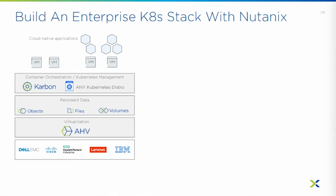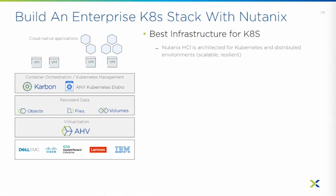And a lot of organizations have invested in a Kubernetes stack already, and so Nutanix HCI integrates with existing Kubernetes frameworks as well. So you have flexibility, just like you do with hypervisors. It's the best infrastructure for Kubernetes because it's really architected for Kubernetes and distributed environments. Integrates storage, automation, and a whole lot more. Supports VMs and containers in the same environment.